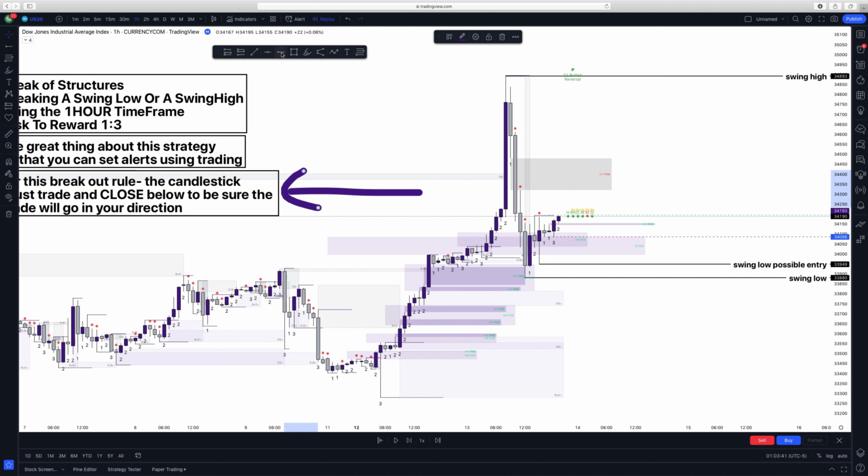Even from here, before I go ahead, the market has also created a new pivot high. So this can be another breakout here. If it was to go above 34,193, and actually close above, then okay, I'll hop in for some buys. But if it goes below the swing low, possible entry, I'll hop in for some sells.